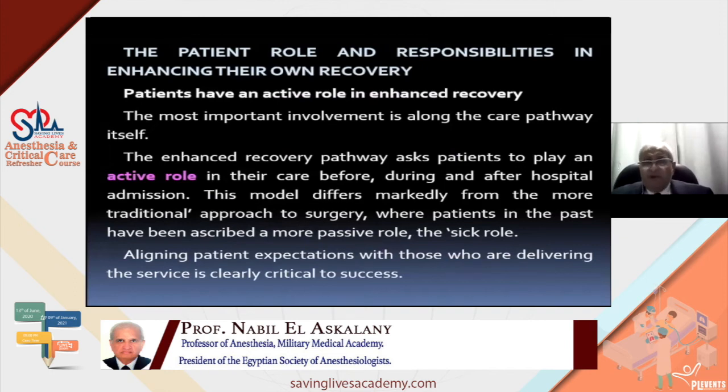Finally, what about the patient's role and responsibility in enhancing their own recovery, which is a crucial element in the success of enhanced recovery? Patients have an active role in enhanced recovery. The most important involvement is along the care pathway itself. The enhanced recovery pathway asks patients to play a part in the care before, during, and after hospital admission.